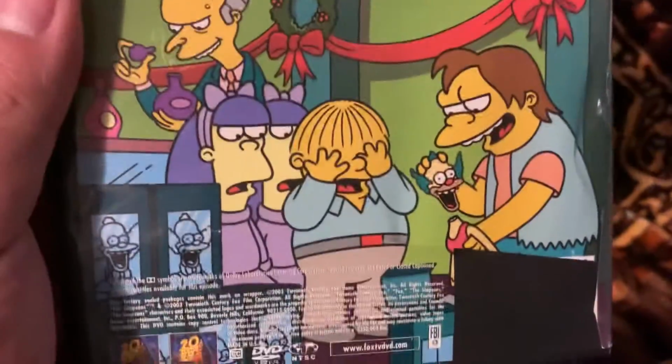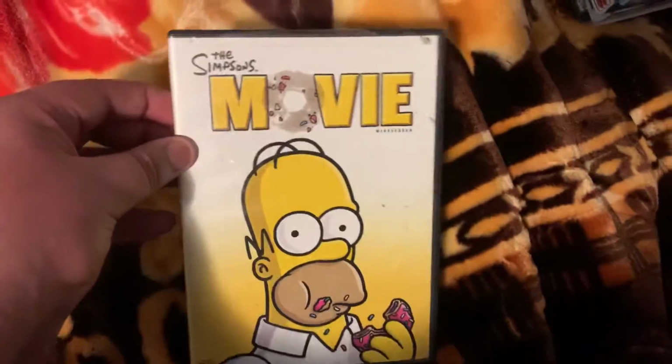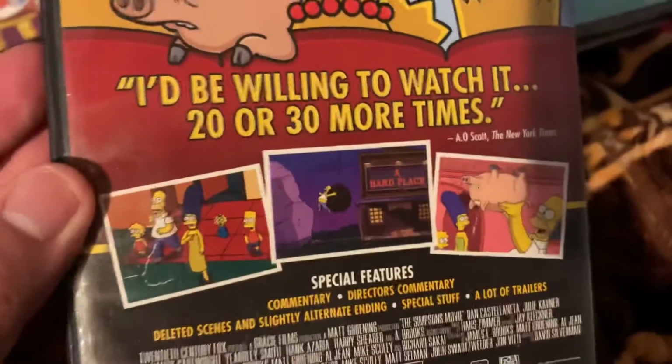So we're going to show you all my Simpsons collection, start with the compilation. Here's the Christmas episodes: here's the front, spine, then the back. Next, the movie, came out 2007: front, spine, and the back.